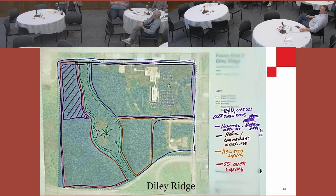So I'm seeing, hopefully, not a lot of dissension between these various concepts. I think these were all worked up independently, but there's some general agreement about the mix of uses that would work if this were to be developed as a campus environment, rather than just saying the medical center is going to do what it's going to do, and we're not going to plan for the rest of it.